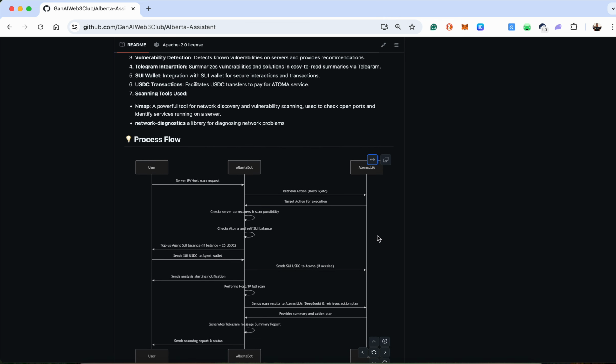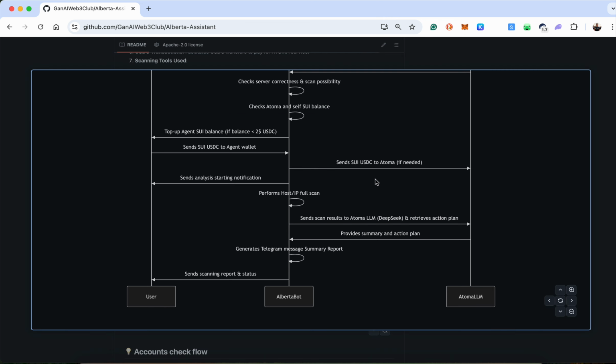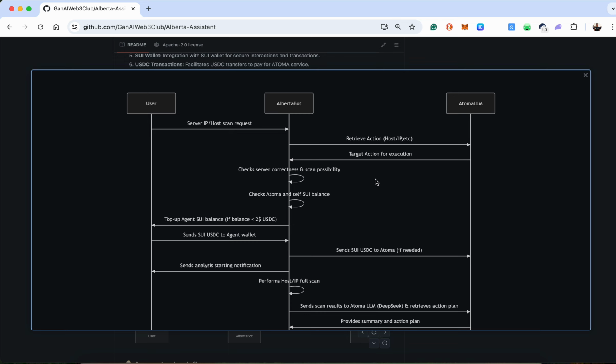Here we can see the basic user diagram of how we think the user flow should look. In general, there are three actors: the user, the bot, and Atoma LLM. The user sends a specific IP or host scanning request to the bot, and then the bot interacts with Atoma, making the summary report as well.